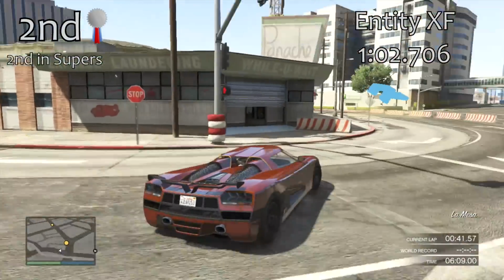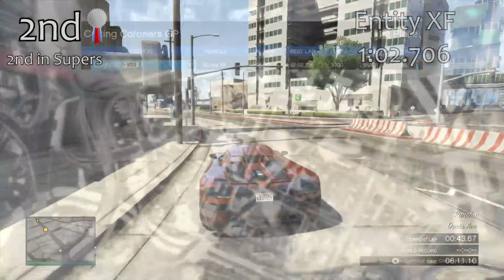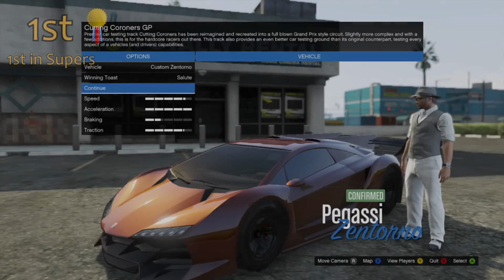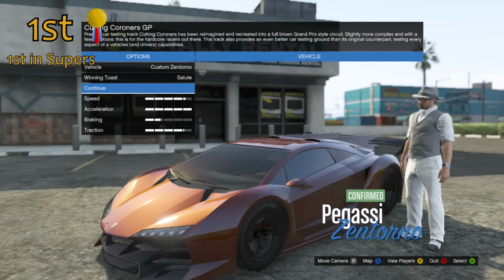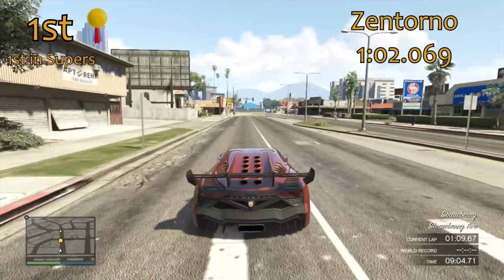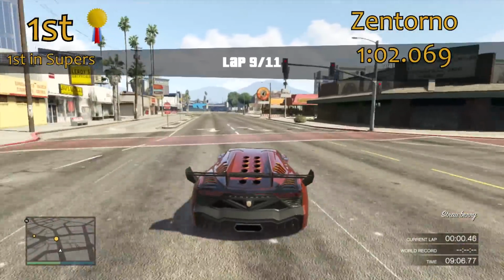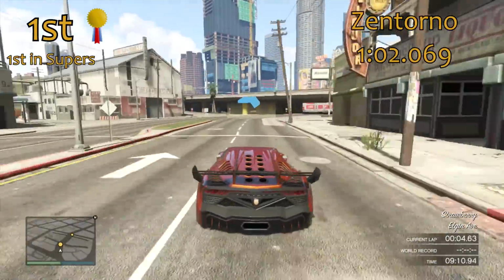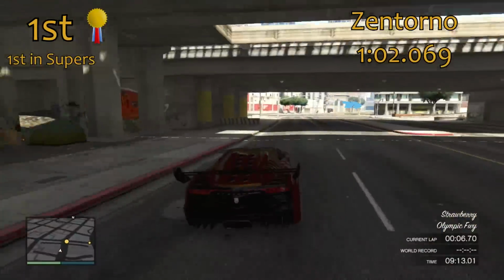However, our best car in the game, which we're about to see, combines both of those features, which is obviously the Zentorno. Our best supercar in the entire game, our quickest car overall. The Zentorno has the engine power of the Turismo combined with the 4-wheel drive system of the Entity. So that basically makes it unbeatable.